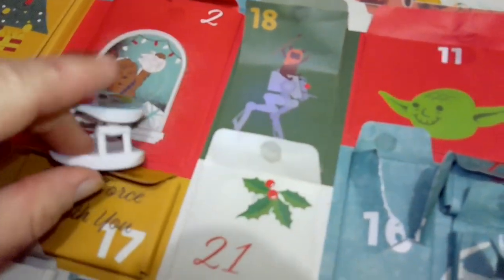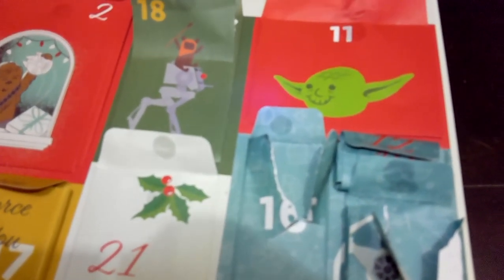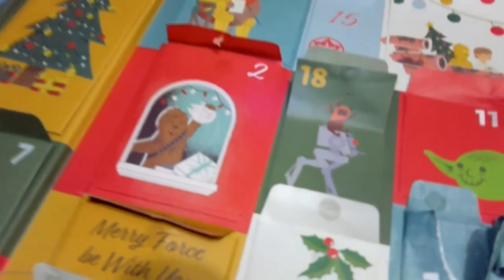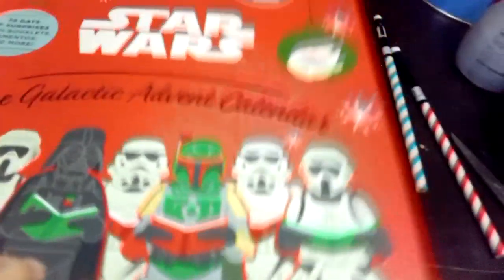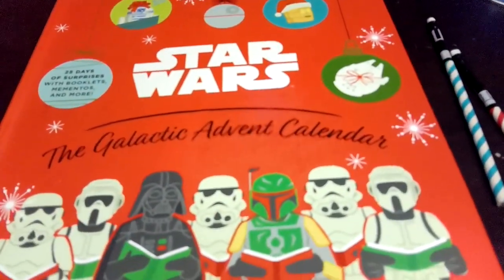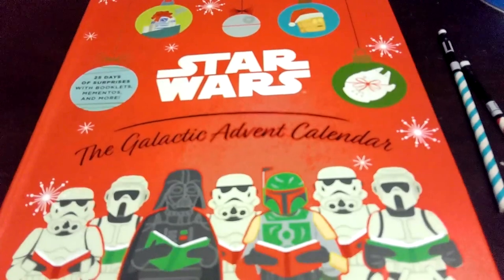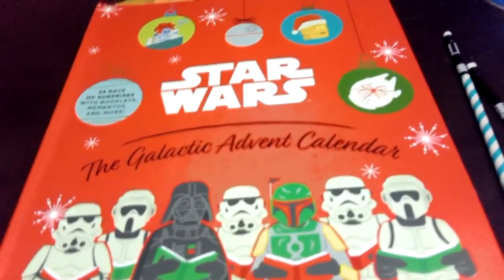All right. So that is it. That was the Star Wars Galactic Advent Calendar. That was pretty fun. All right, so let me take some pictures. Let me show you what everything is unblurred.